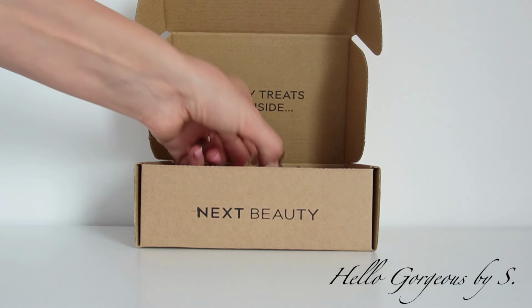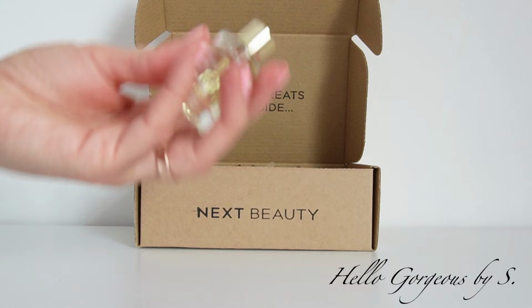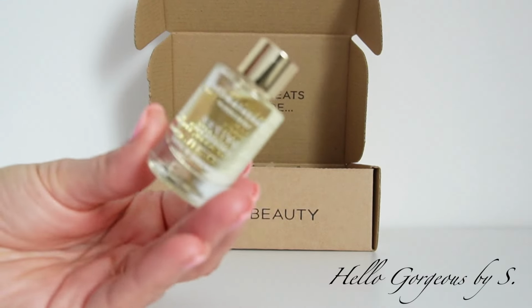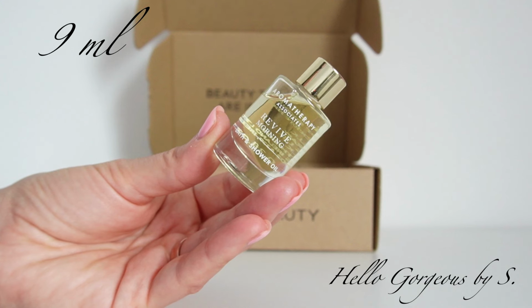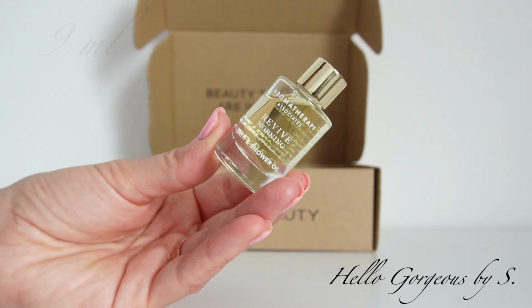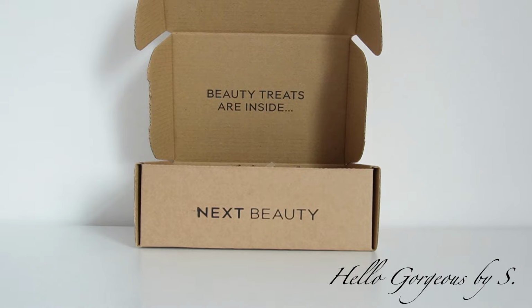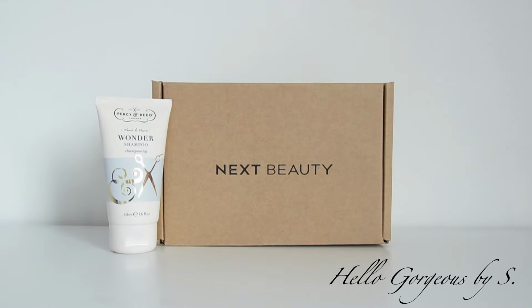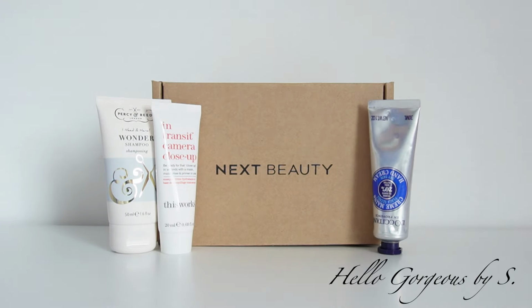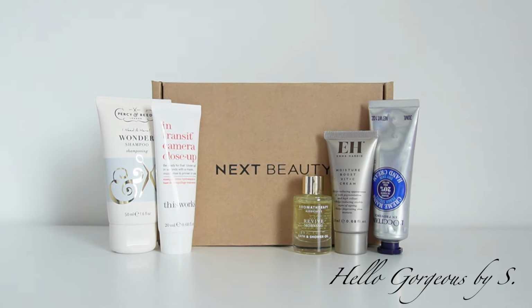The last product from the box is from Aromatherapy Associates, Revive Morning Bath and Shower Oil. I am sure that many of you know this product, so I will not insist on it. These are the products from my beauty box.